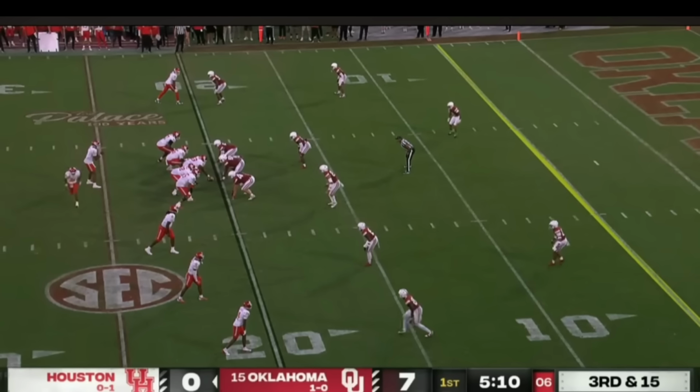Houston has the ball on the left hash near the red zone facing a 3rd and long against the Sooners. The Cougars motion to empty, sending running back Parker Jenkins out of the backfield into a quads look wide right. Houston is trying to set up a flare screen, but Kanai Walker is already sniffing it out. It's obvious he was ready for this.